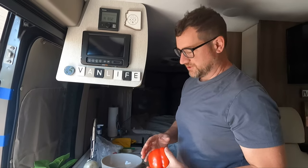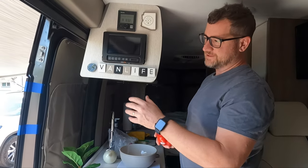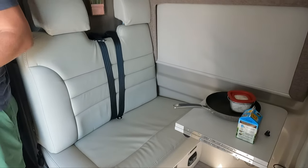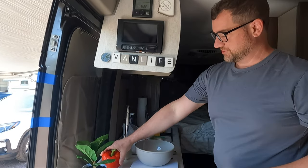I really do like this new kitchen setup. It's a little bigger. It faces the door so I can actually kind of see where we're at, what's going on. And we still have some storage back here, which just is really convenient. So just a really nice setup in this kitchen.